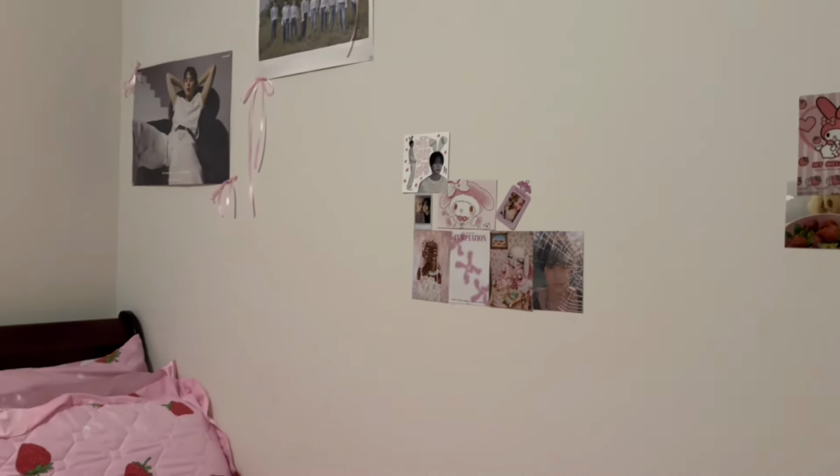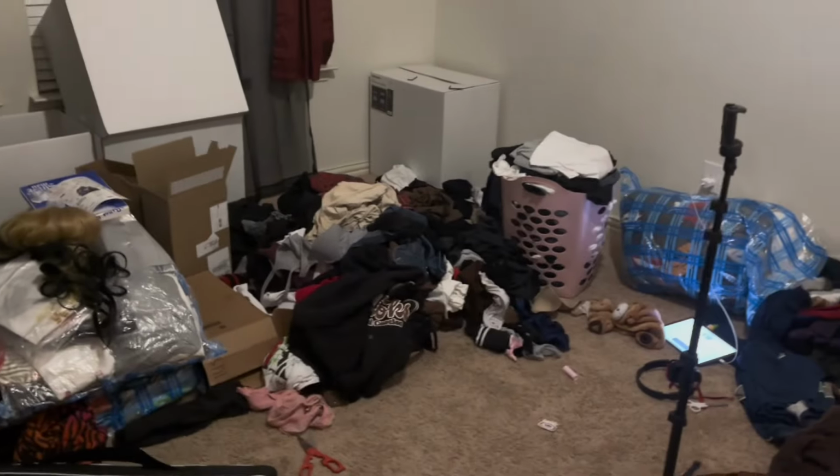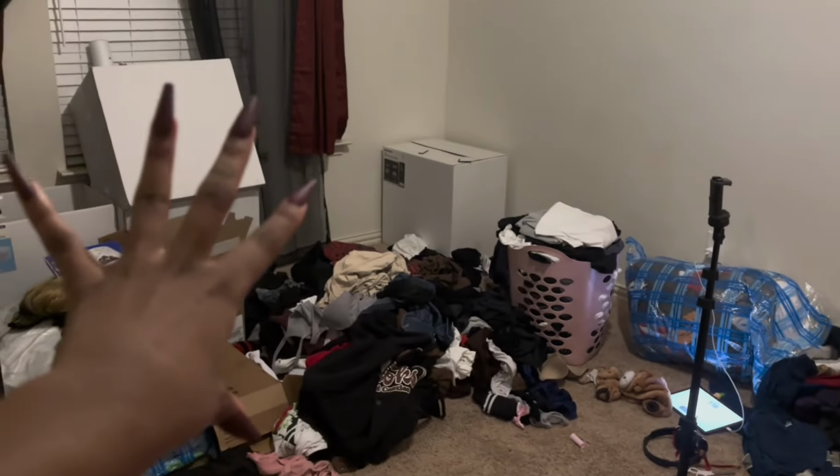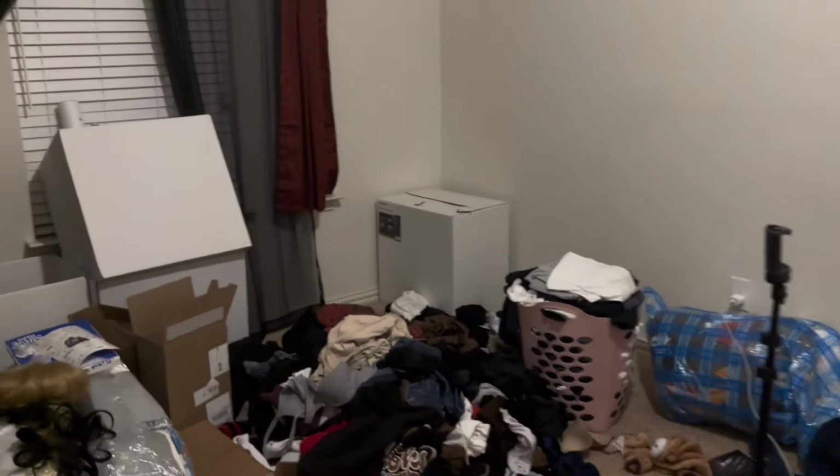I'm not finishing my wall because I ran out of tape, so I have to buy some tomorrow. But girl, look at the mess. But can you see the space though? Imagine all this is clear. Can you see the space that's there? Imagine the closet being clear too, but the amount of space is insane.